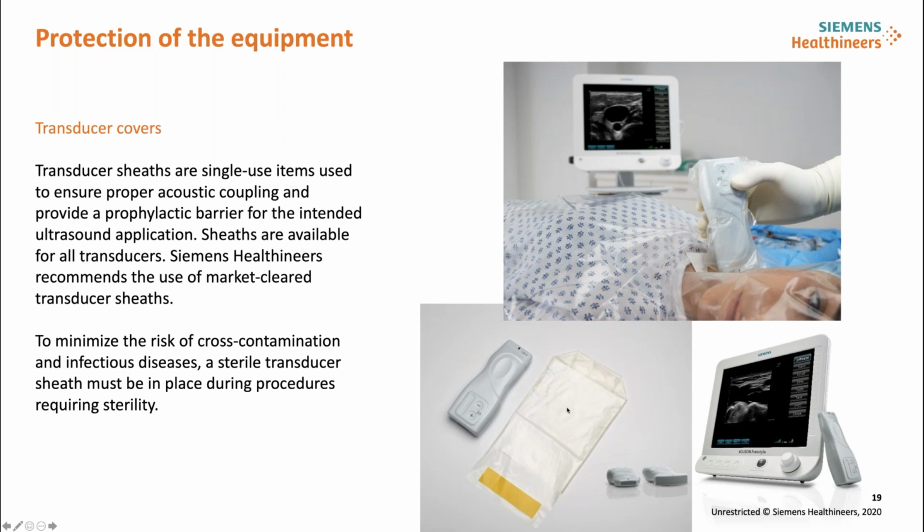So you just put the gel inside, put it on the transducer, single use, trash it, and that's it. It's much easier than cleaning the whole thing, and you can change it very quickly. So this is one thing that is used very frequently nowadays as well.